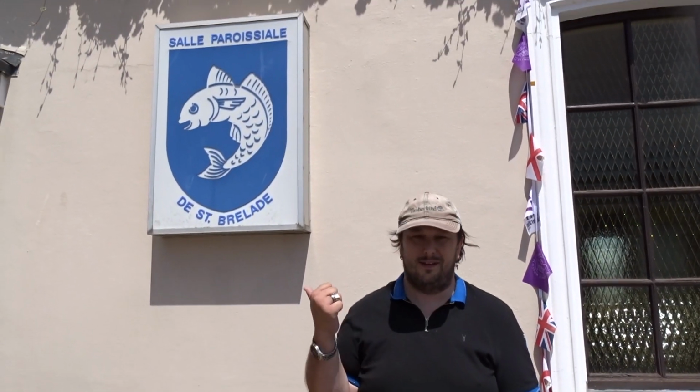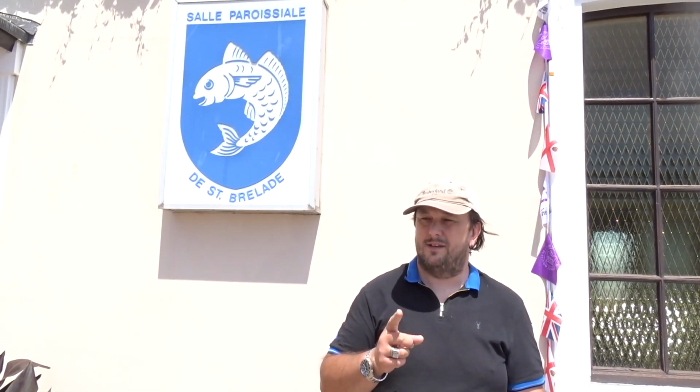Right, so that's the inside of what was Oakwood Station and Terminus Hotel. Thank you to Mike Jackson for letting us in. It's been really quite interesting.